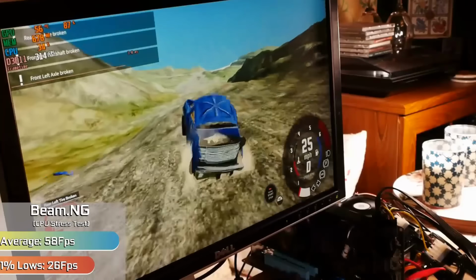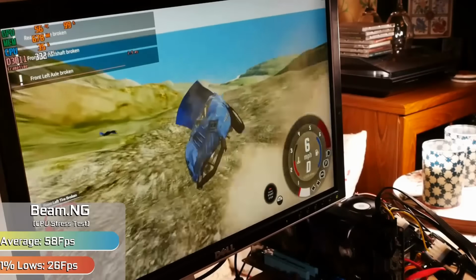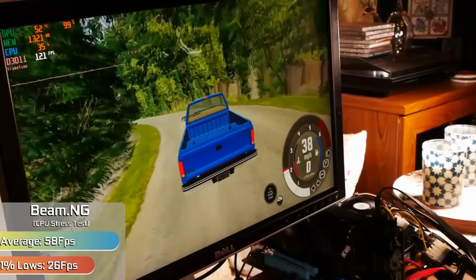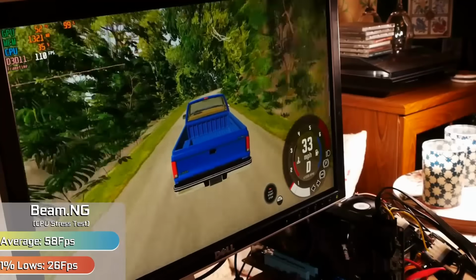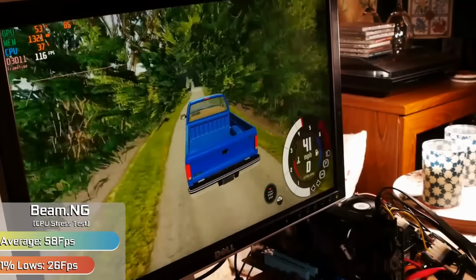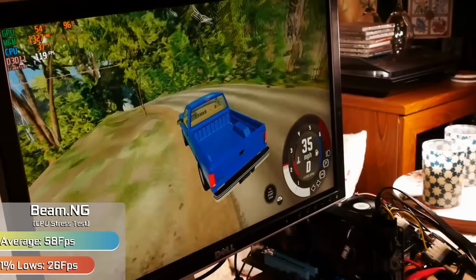BeamNG was a tricky one, as it just ran too well with the usual tests that I do. See, even in the most intensive of maps, when going along quickly, we were seeing well over 60 FPS no matter what happened. On less intensive maps, we were seeing well over 100 FPS, and the processor wasn't even having to do anything. There was no utilization.